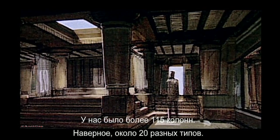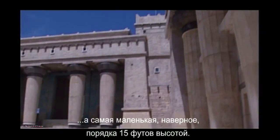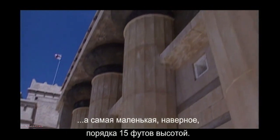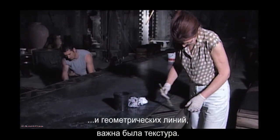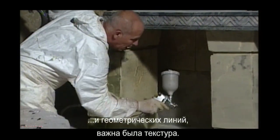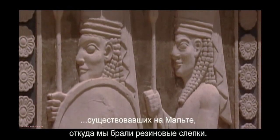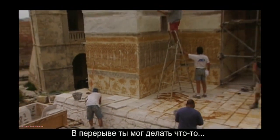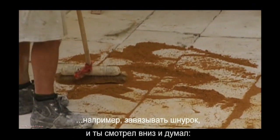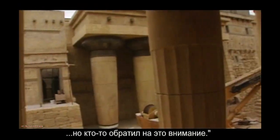We had over 115 columns. There were probably 20 different types, the largest of which were 40 feet high, and probably the smallest were about 15 feet high. The set, apart from structure, columns and geometrical lines, was very much about texture. We used a lot of real surfaces which existed in Malta that we took rubber molds from. In between scenes, you might be changing your shoelace, and you look down and think, no one will ever see that grouting, but someone's actually paid attention to that.